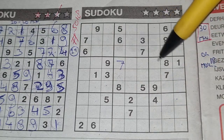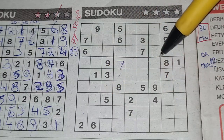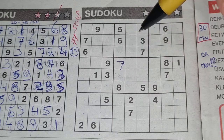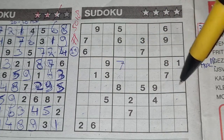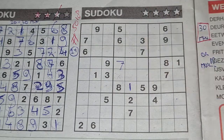About the nine then. Nine. We have four nines. Nine. Cannot continue with the nine. Well, we have a one in this row, the one in the middle row, so the row below, the only place left for the one should be there.